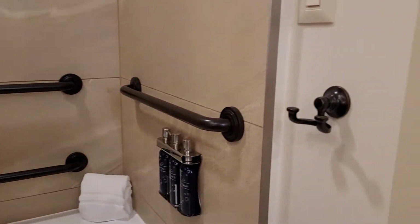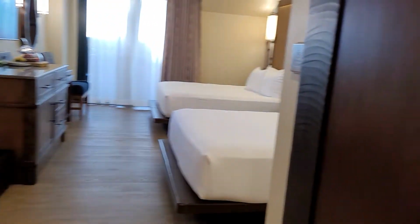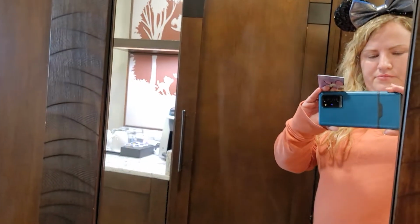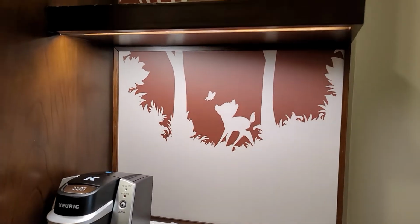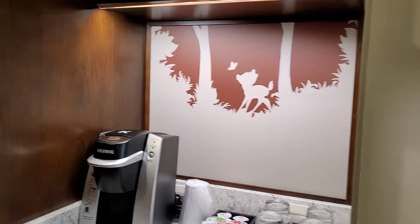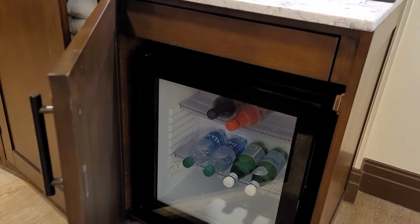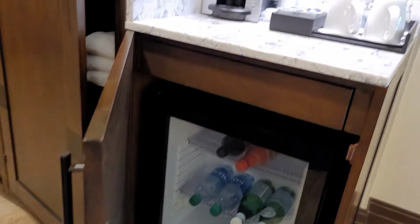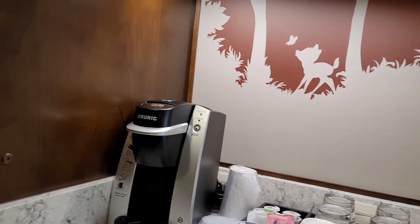Toiletries mounted. Yes, toiletries are mounted in here. This is our first time staying at Wilderness Lodge, so we're super happy. And there's a full-length mirror. We've also got Bambi, an owl, coffee maker. Ooh, all kinds of stuff in there. This is a club level room, so it already comes stocked, I guess. But that's a first since COVID, so that's awesome.